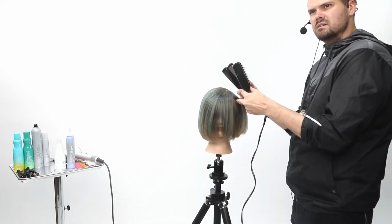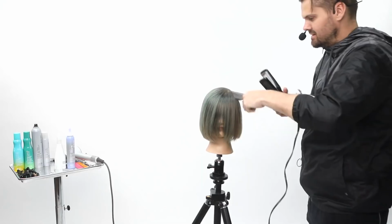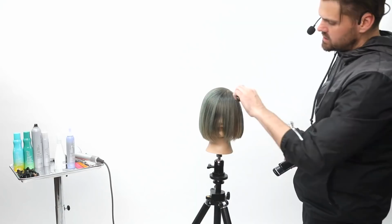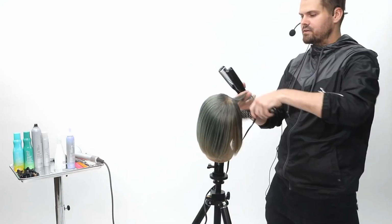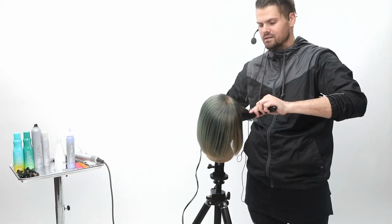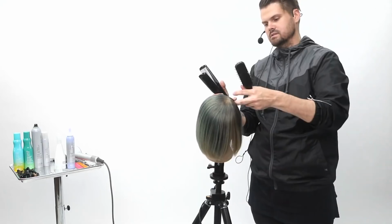Can you curl with a straight iron? Of course, Judy. You can curl with the straight iron. I do want to say that it's not as modern of a curl anymore. If I was going to curl with this, and I'm going to show you guys a little tip when I'm done, that's the beauty of being live, I'm going to do it with a different mannequin because this is a short haircut, and if we curl, it's going to look silly.